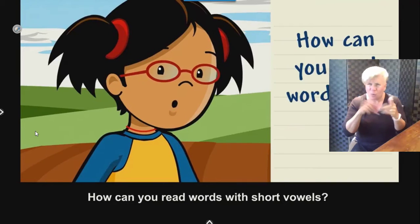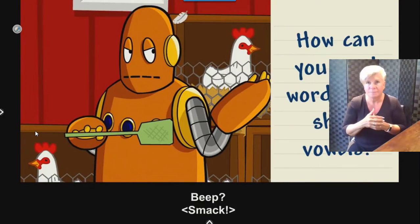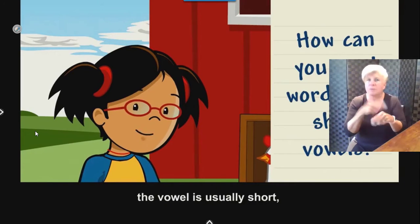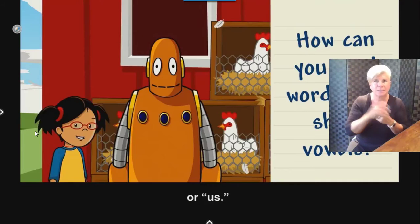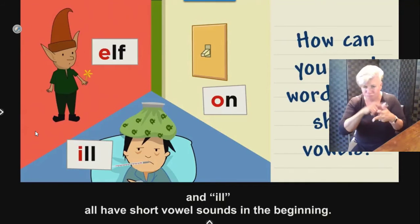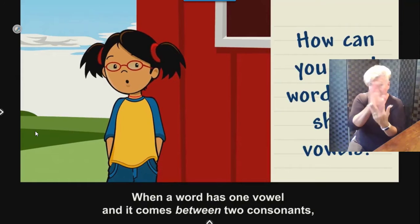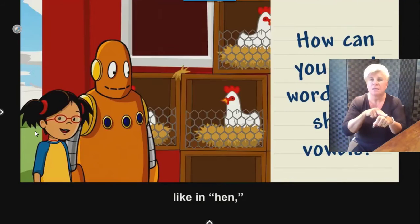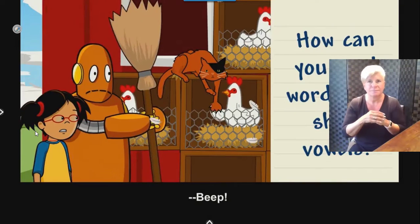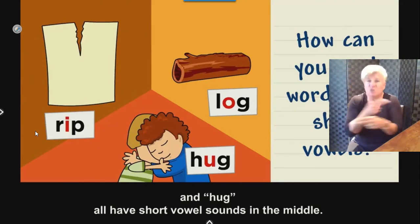How can you read words with short vowels? There are a few tips you can use to help you read. When a word has one vowel and the vowel comes at the beginning, the vowel is usually short, like an axe or us. Elf, on, and ill all have short vowel sounds in the beginning. When a word has one vowel and it comes between two consonants, the vowel is usually short, like in hen and cat. Rip, log, and hug all have short vowel sounds in the middle.